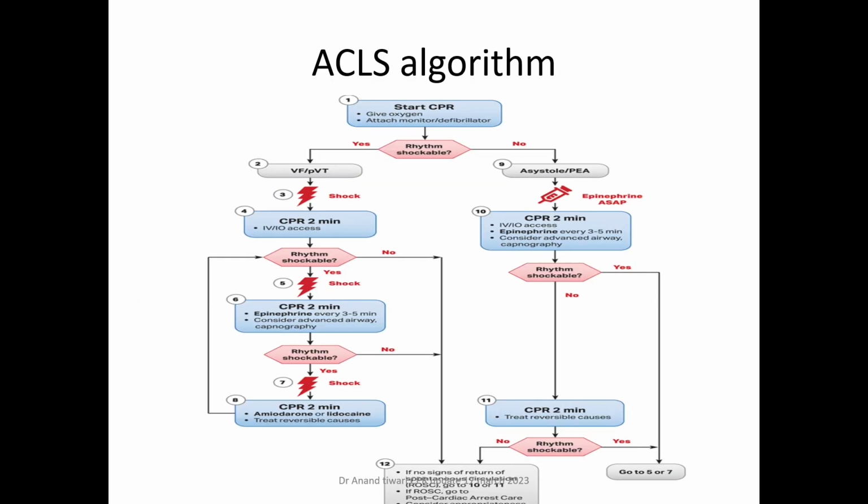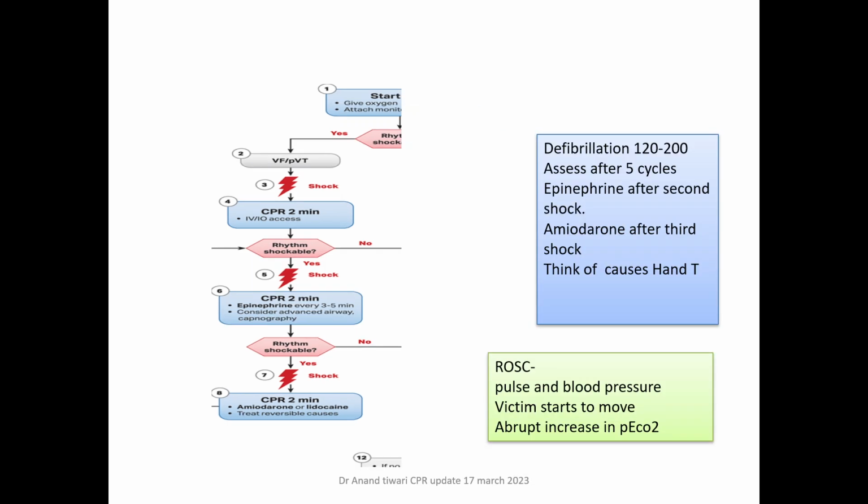This is the latest algorithm from the AHA. Once you have identified the rhythm, you have to shock the patient. Defibrillation is given with the paddles placed at right infraclavicular and left apical areas, with 120 to 200 joules if it is biphasic. Before you charge, and while charging, you can continue uninterrupted CPR. Once it is charged and you are actually shocking, take the precaution of clearing the victim. Everybody should be away, and once you have delivered the shock, CPR is resumed.